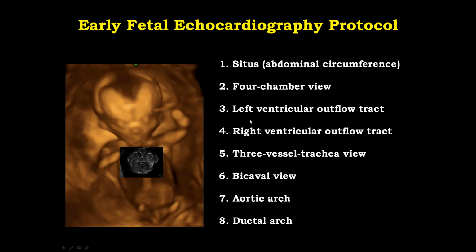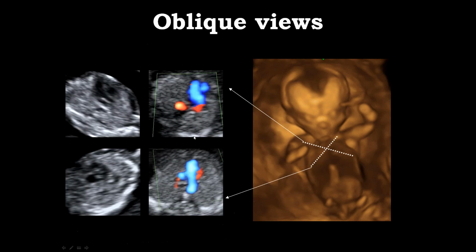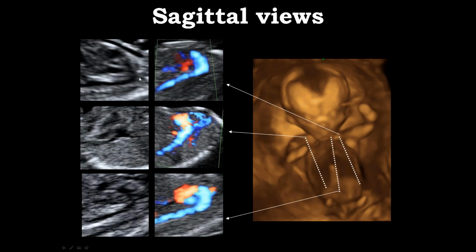We look at certain views, and these are all the views that we are looking at in the second trimester, and every attempt should be made to take a look at these 8 views and document them in 2D and using color Doppler. And here you can see our traditional transverse views. They are very well known. This is the situs assessment. This is a four-chamber view and the three-vessel and trachea view. We have the outflow tracts, left ventricle outflow tract and right ventricle outflow tract. And then we have the sagittal views showing the ductal arch, bicaval view, and the aortic arch.